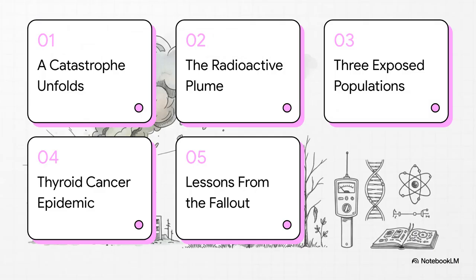Okay, so here's how we're going to break it down. First, we'll look at exactly what went down on that fateful night. Then, we'll follow that invisible radioactive cloud and see who was in its path. After that, we'll get into the signature illness that became the disaster's tragic legacy, and finally, pull out the critical lessons we learned from all this fallout.